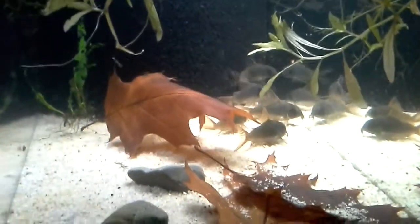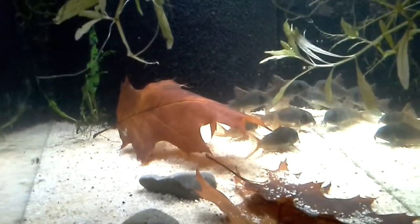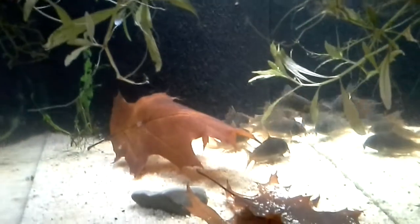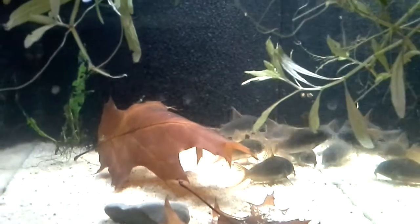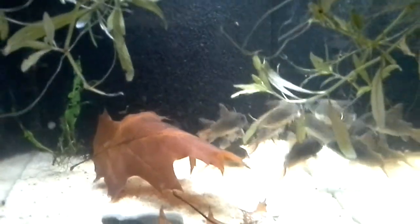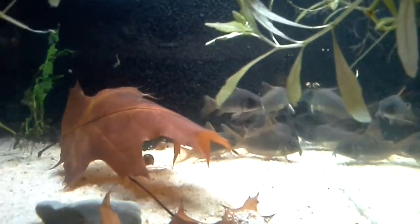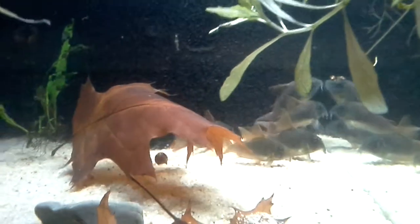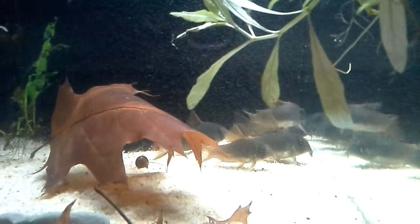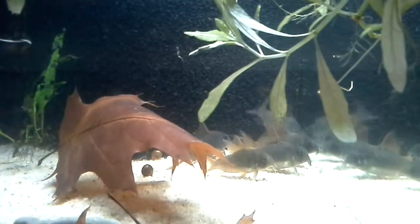I really like these cories. They kind of remind me of the blacks in a way. And they have this little mask. You can't really see it. They're kind of a slate color, and then they have a little mask down over their eye. Some peachy amber colored fins. Kind of a short little fat cory too.